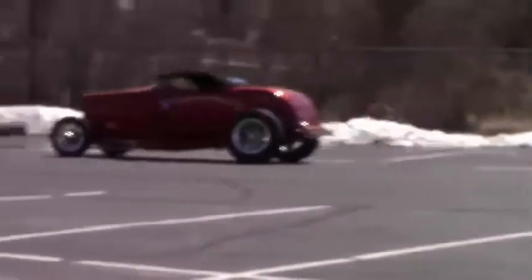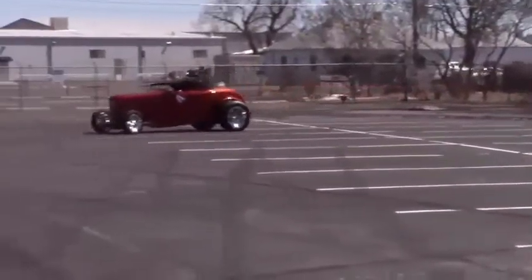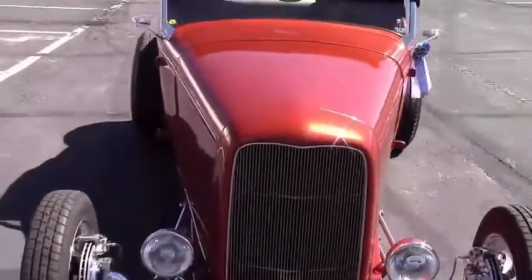Sitting on an original 32 frame, this beautiful Coppertone Cruiser has a fiberglass body made by Wescott with built-in firewall. The convertible roof conveniently folds up and can be tucked behind the seats.